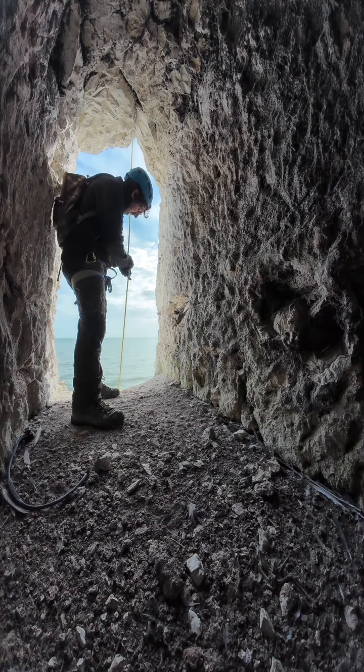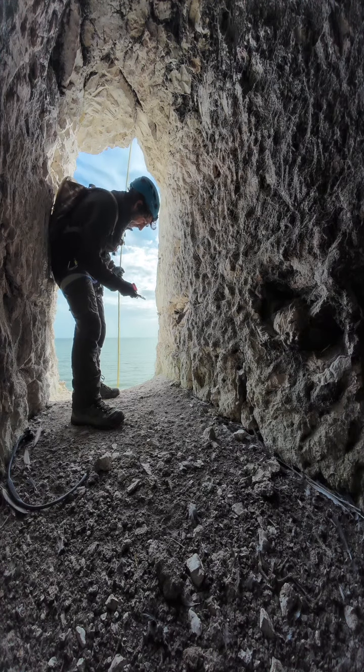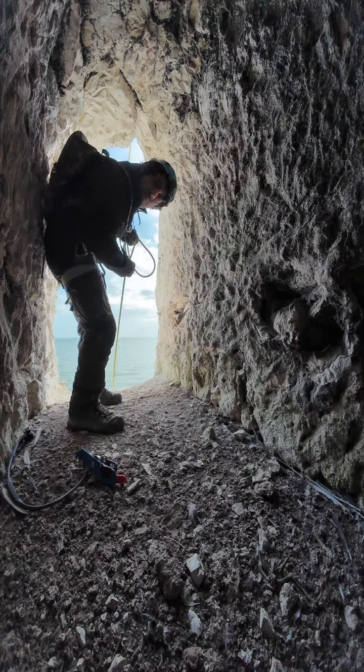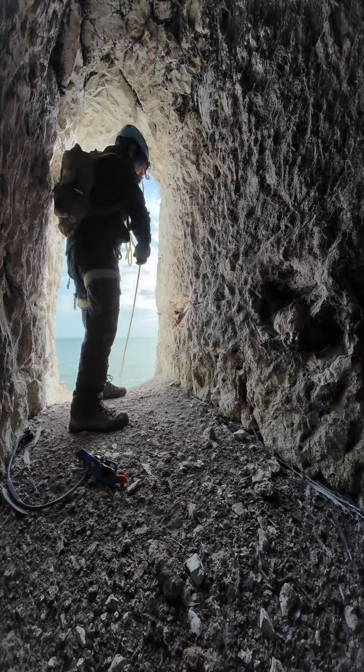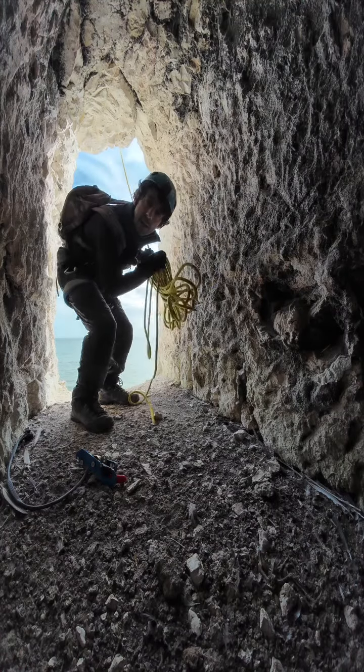And of course, I guess it goes without saying, but don't try this at home. Right, and I'm just going to pull my rope up now and leave it safe in the tunnel for when I descend. Right, that's the rope there.